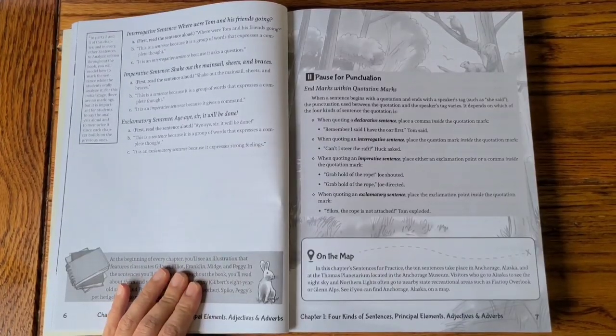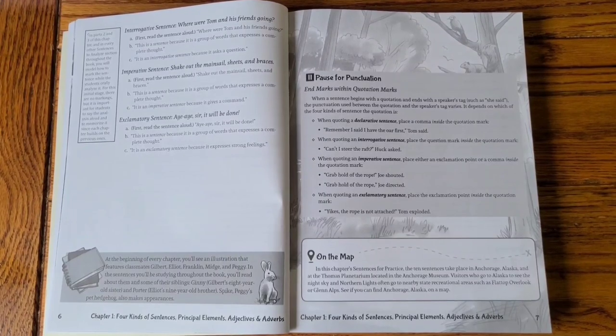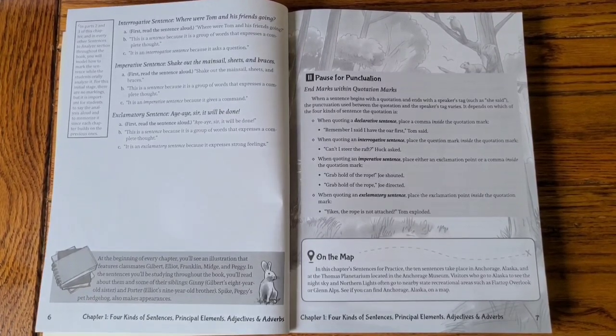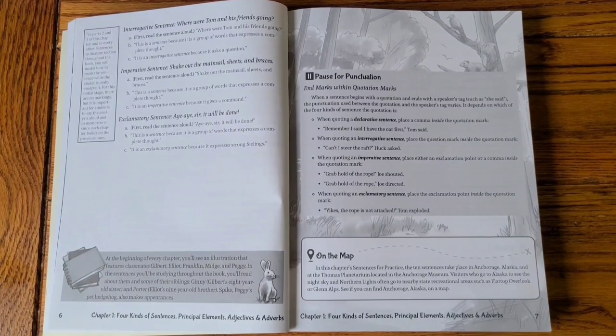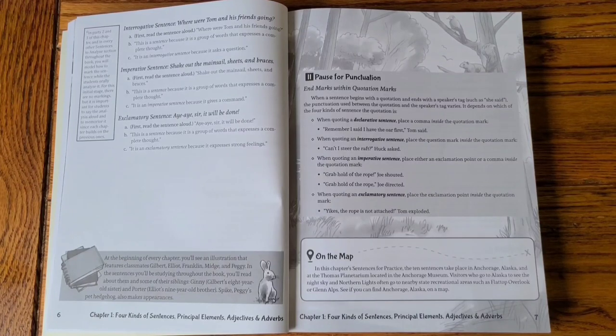Where were Tom and his friends going? This is a sentence because it is a group of words that expresses a complete thought. It is an interrogative sentence because it asks a question. Imperative sentence. Shake out the mainsail, sheets, and braces. This is a sentence because it is a group of words that expresses a complete thought. It is an imperative sentence because it gives a command. Exclamatory sentence. Aye, aye, sir, it will be done. This is a sentence because it is a group of words that expresses a complete thought. It is an exclamatory sentence because it expresses strong feelings.